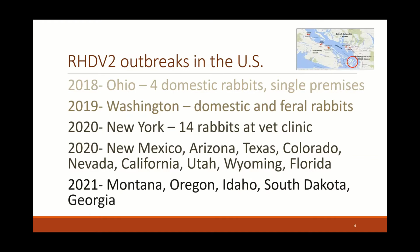And then in New York, there was an outbreak in a vet clinic. About 14 rabbits that were being either boarded or treated at the clinic became affected. But what we're really here to talk about today is the 2020 Southwestern outbreak, which was first detected in New Mexico in March in some domestic rabbits, but they rapidly found out that it had been affecting the wild rabbits as well, perhaps for a couple of months before it was detected. Also, it was found in Arizona, then Texas, and Colorado, and it spread all across the southwestern states. And there was a case in Florida in domestic rabbits believed to be connected to perhaps hay from one of the other states.